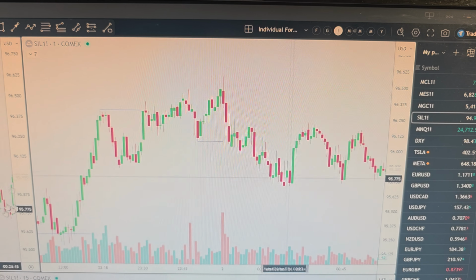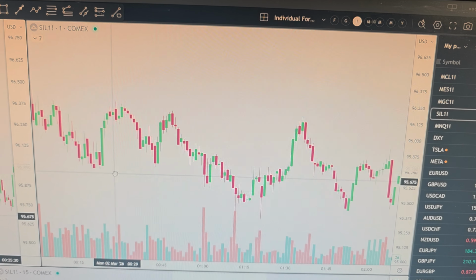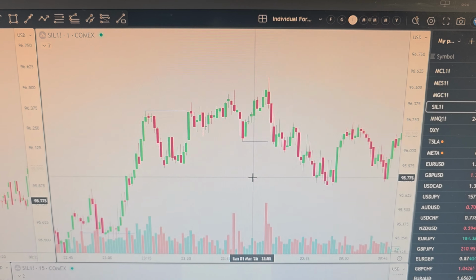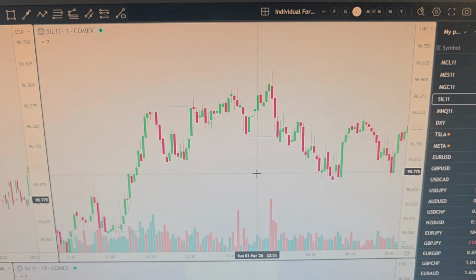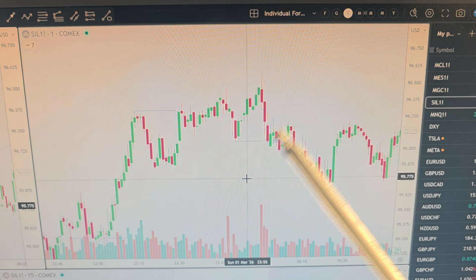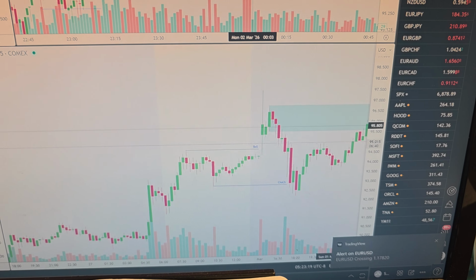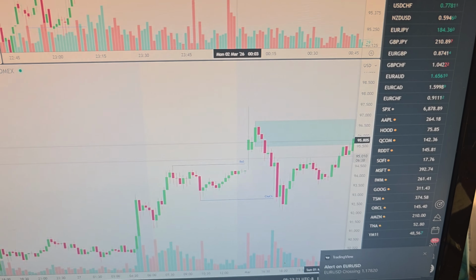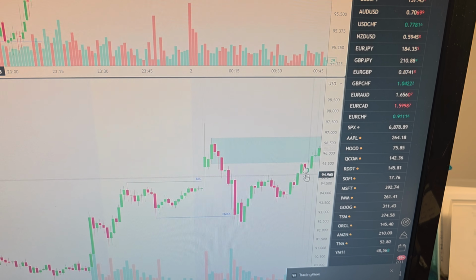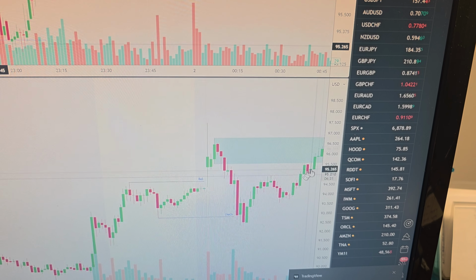And let's see. So it does go down from there, at least for a little bit. So this CHoCH, this BOS, this reversal. And let's see what that looks like on the 15-minute as we scroll forward. This is our order block zone. This is where we were looking for reversal.